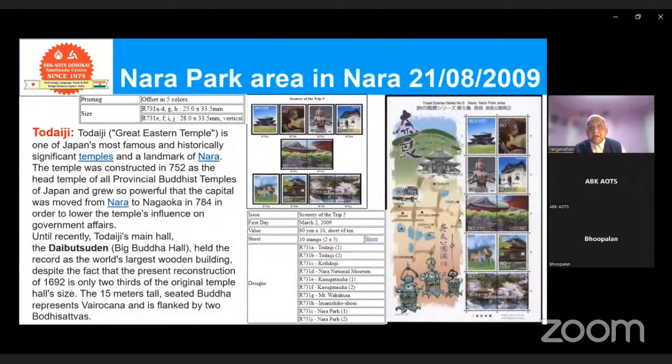Then the next sheet is released on 21st August 2009. We have the sheet Todaiji. Todaiji is the Great Eastern Temple.